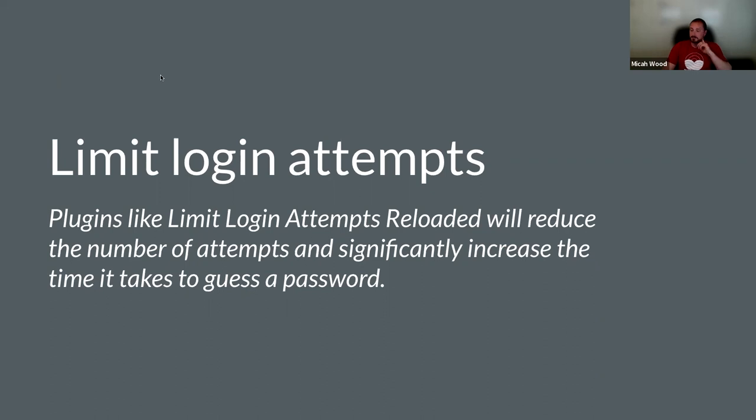Yeah. And I think WordFence has a lot of the things that we're talking about built in. Some people think WordFence is a little too much, so I'm providing some options here as far as specific plugins that do specific things. So, a good number of limits.